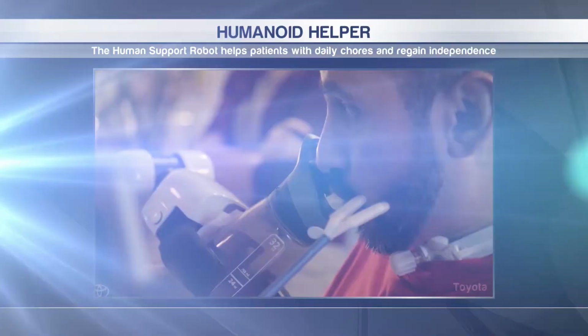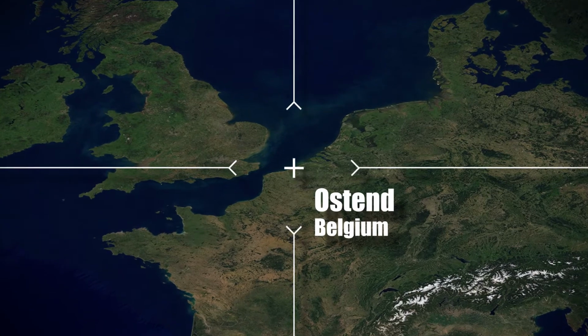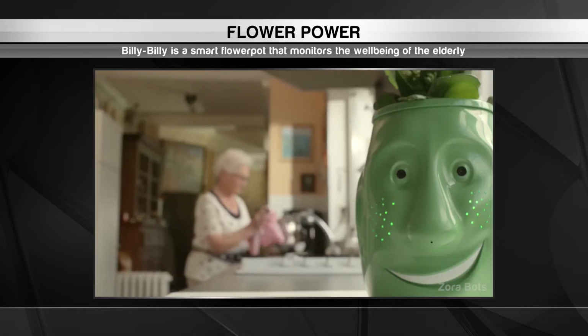The human support robot is still a work in progress, but it's a major stride in the right direction. There's another healthcare innovation over in Belgium. That's where a little robotic companion is combating the large problem of loneliness among the elderly. Billy may look like just a goofy flower pot, but there's more to it than meets the eye.